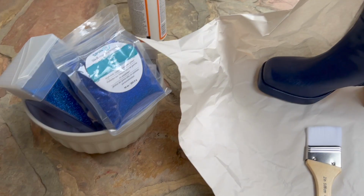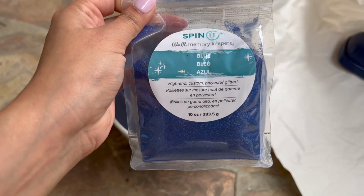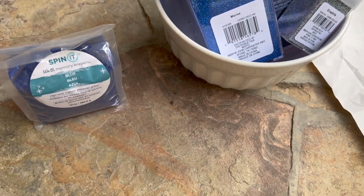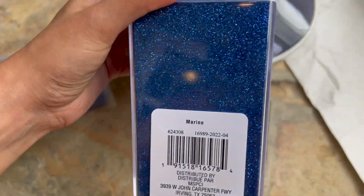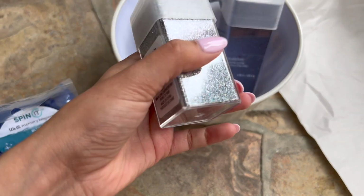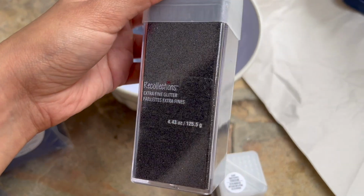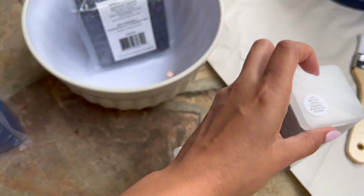Then I went ahead and took them outside to do some glittering, which, you know, glitter just gets everywhere, and I figured outside was a better option. In hindsight, honestly, maybe doing it inside and just vacuuming up would have been an easier option because my front walkway area definitely still has the glitter in it. Don't tell my husband. Anyways, here are all the different glitter options I got.